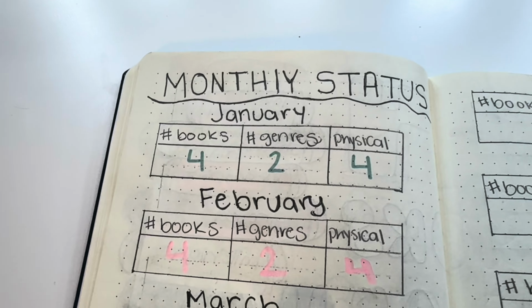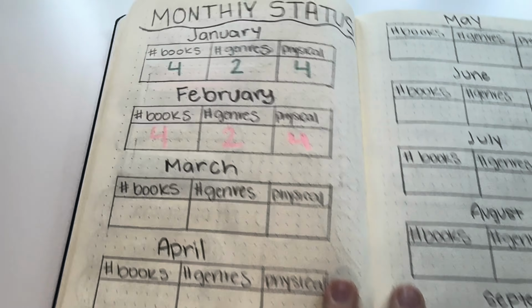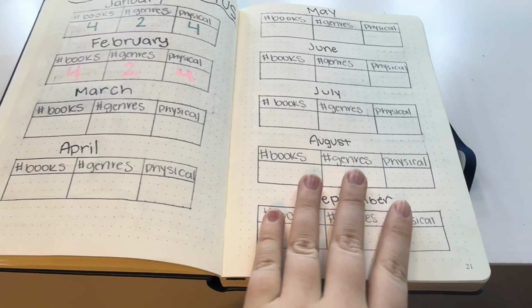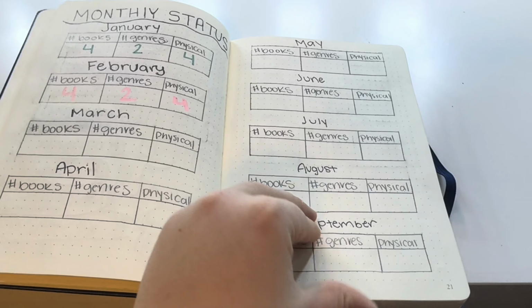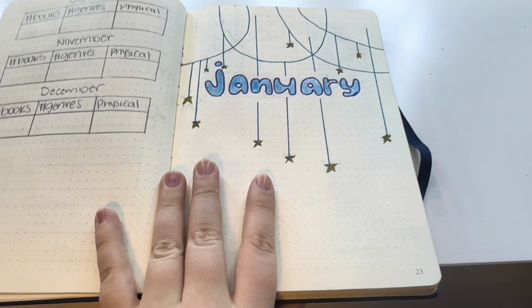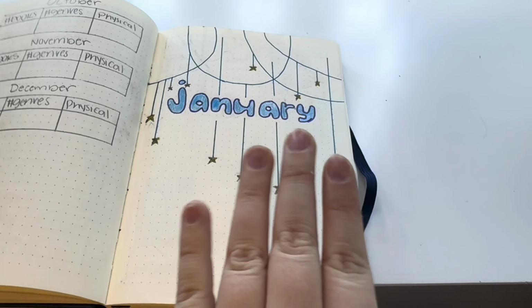As you can see, I've done pretty good the first 2 months, but toward the end of each month, like I said, I go in and fill out all this information. And this is continued. Then we get into my monthly spreads. So we have January here.